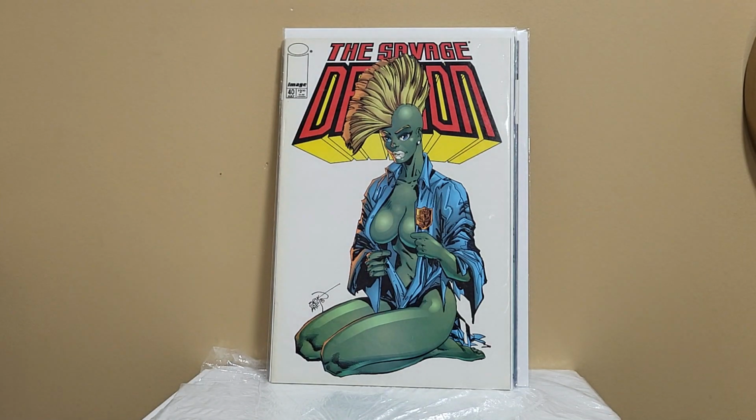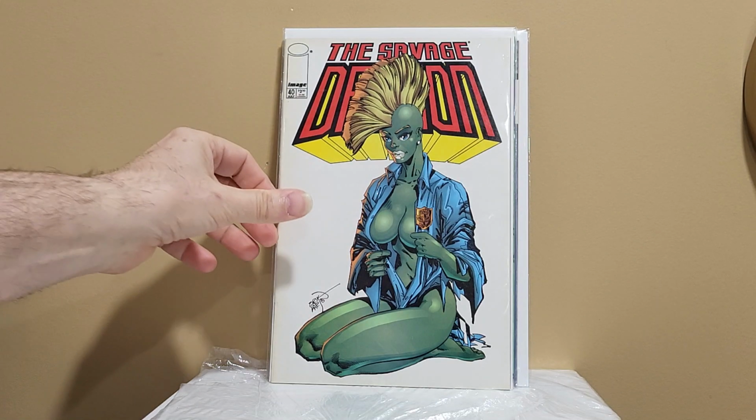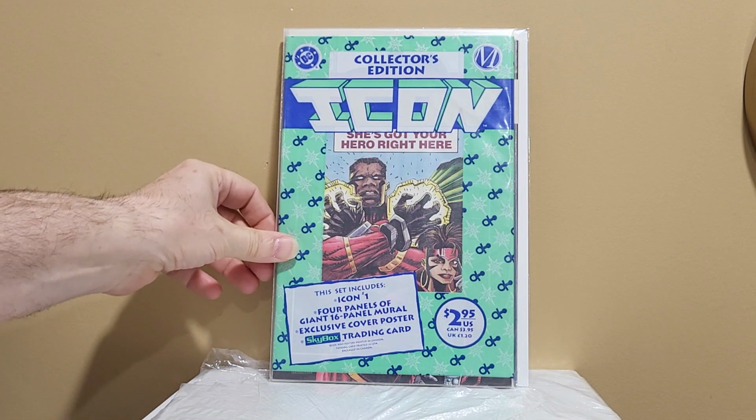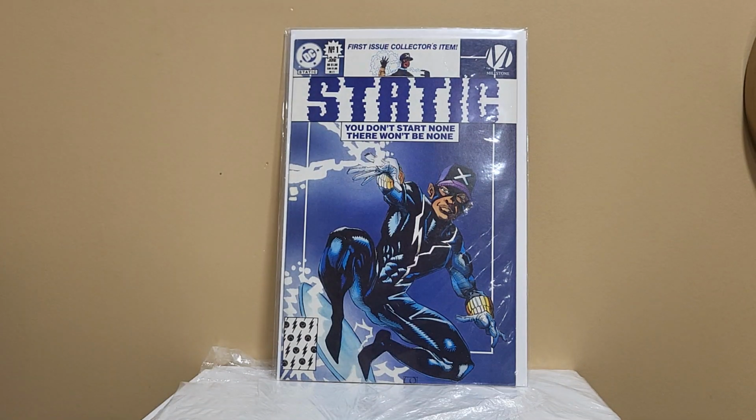This book here is a really sought after book. Savage Dragon number 40, She-Dragon variant. Found Icon number 1. This is the first appearance of Icon, and it's also the first appearance of Static. It has this little 3 or 4 page preview in here, and this is still sealed. And with the announcement of James Gunn saying that Static is coming to the DCU, these books are really going to get hot, especially this book, Static number 1.